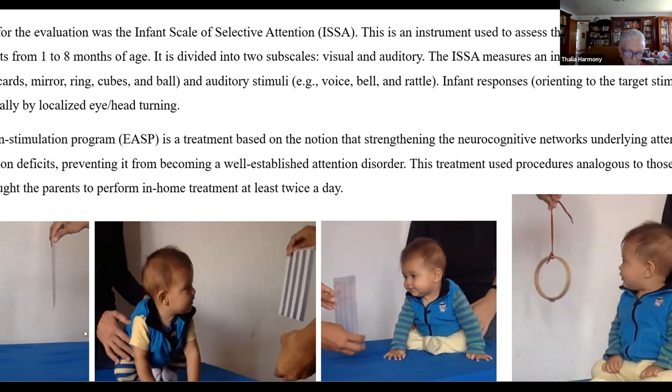This is the visual. But also, if the infant is not able to do adequately at this scale of selective attention, we have the early attention stimulation program. That is a treatment based on the notion that strengthening the neurocognitive networks underlying attention will reduce attention deficits, preventing it from becoming a well-established attention disorder. This treatment procedure is analogous to the procedures that we evaluate.